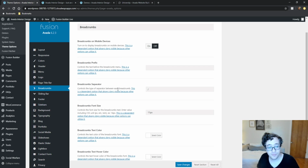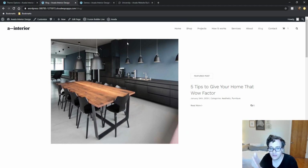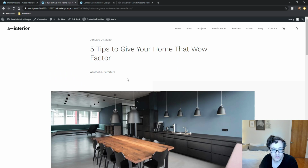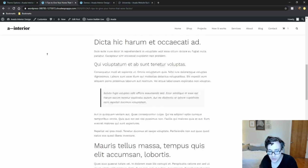The breadcrumbs, if you're unaware, are basically a little trail on websites that show, if you're on a post, for instance, and the post is under a category, it will list the home, the category, and then it will list the post name. That way you get a very easy way to travel back to the original page.